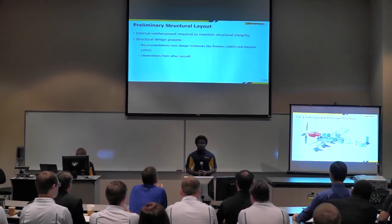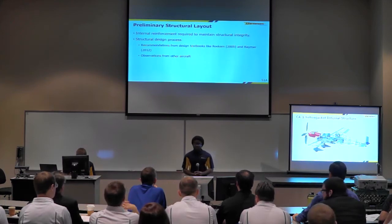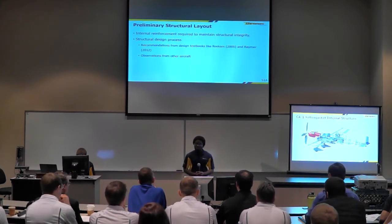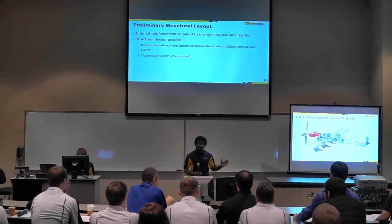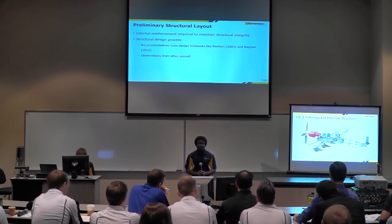In order to maintain structural integrity and provide rigidity to the Yellowjacket, it was necessary to include internal reinforcements within the model. This was done using recommendations from design textbooks like the Raymer and Niu text, and also observations from other aircraft. The secondary screen shows the full internal structure for the Yellowjacket.